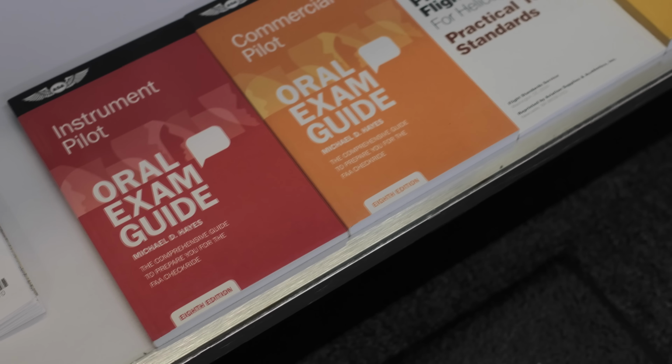So the final part of your private license, and indeed every single license you do, will be a formal examination by an FAA designated examiner known as a DPE. Obviously, it's a very nerve-wracking experience, but I can assure you that these guys are very, very good and fair at what they do, and it's their job to issue the license and just check that you are going to be a safe pilot.